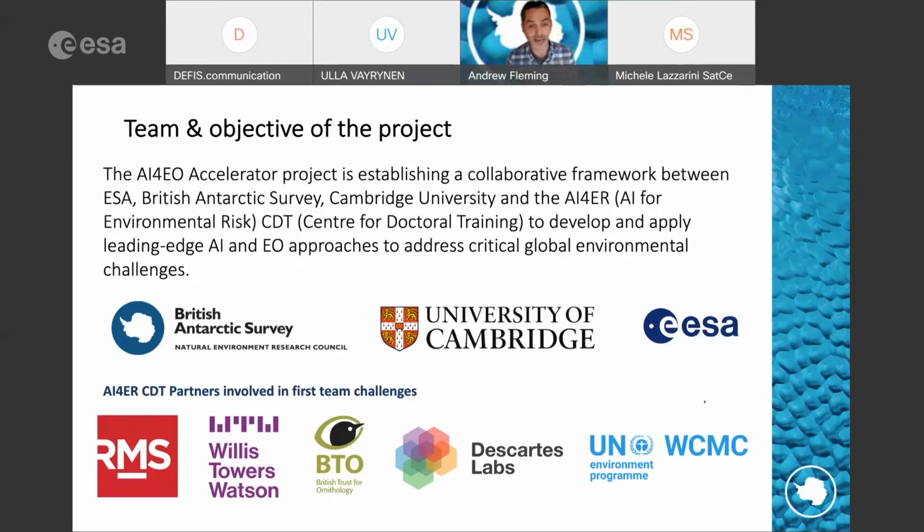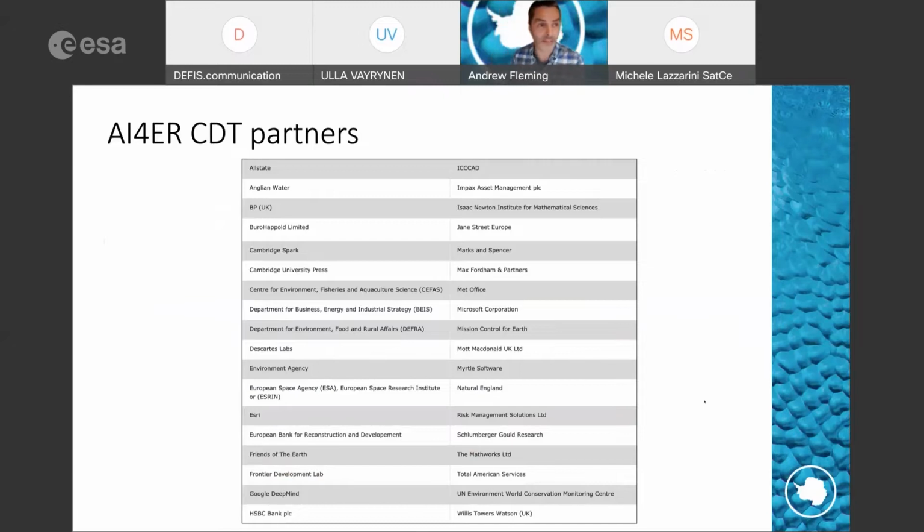So we're not alone in this. There are a large number of partners associated with the AI for ER CDT. A number of them are listed at the bottom there, the logos included. And those are the ones that have been involved in the first set of the team challenges. And it's these team challenges that I'm going to outline for you as the main part of this activity. They're not the only partners in the CDT. There's a long list of them, and they are potentially involved in future activities. But this is just to give you an indication of the sort of people involved in this Centre for Doctoral Training and where some of the ideas and the projects behind these team challenges come from.